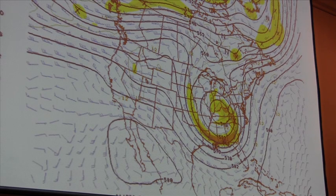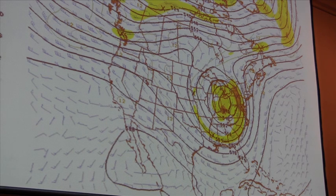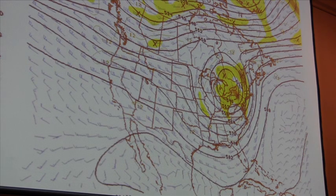Then look at the 500 millibar just for the upper level support. This is going to be 7 p.m. today. Good differential vorticity advection, really creating some good rising motion for this system as it becomes more developed over the next few days, and then becoming vertically stacked by 7 p.m. tomorrow, which is why we're going to see it start to dissipate.